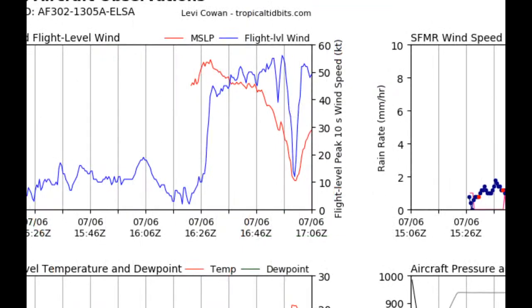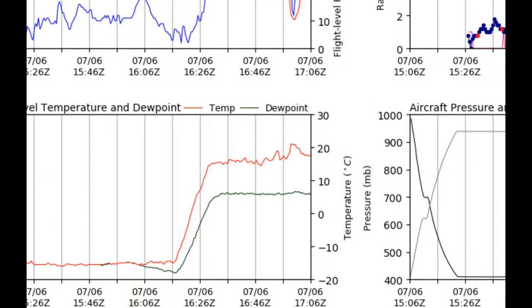And there you can see it. That extrapolated pressure, the red line, measured by Hurricane Hunter aircraft. This is on the tropicaltidbits.com website, run by the legendary Levi Cohen. And look at that drop all the way down to right at 1,000 millibars, wind minimum as well near that center. And then it's also associated with a temperature rise. Look at that little wiggle upward right there on the red line. Temperature increasing near the center of this storm.